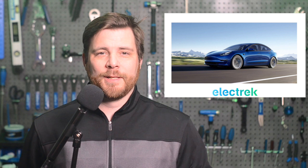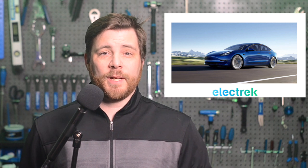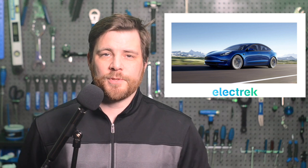Now, this resulted in the value of Hertz's Tesla fleet crashing, but now the company is expected to recognize, quote, approximately $245 million of incremental net depreciation expenses. Now, this related to the sale of the electric vehicles. Now, Hertz argued that it will continue despite the setback.